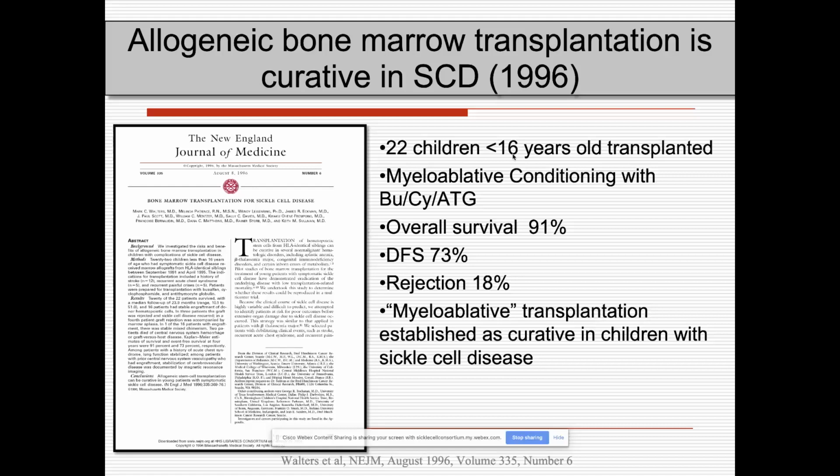After that, there was a study done of 22 children who were less than 16, and they were treated with myeloablative conditioning. Myeloablative means we really clean out all of the bone marrow, and they had a very high overall survival of 91%. But 18% rejected the marrow. That means when they got the new marrow, their body said, this isn't mine, I don't want it, and kicked it back out. And so some of those people continued to have sickle cell. However, we learned at this time that myeloablative transplant is curative in children.